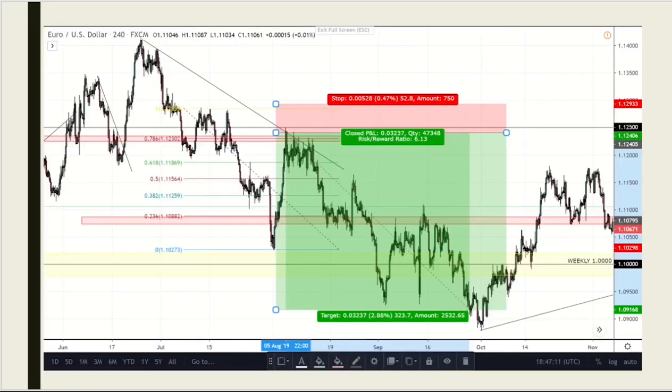So here's an example of what you'll hopefully be able to do by the end of this course. As you can see here, we have a trend line, which we'll be going over in chapter 3. We have Fibonacci, which we'll be going over in the indicators chapter. We have resistance and support here and here, which we'll be going over in chapter 2, I believe. We have a key level here and key level here, and we put it all together, and you can see a nice trade which came up to 323.7 pips with a risk reward ratio of 6.13.